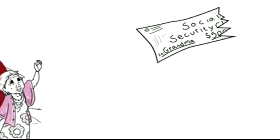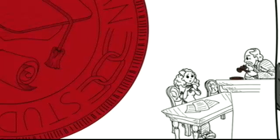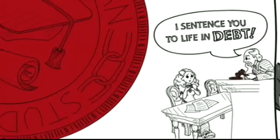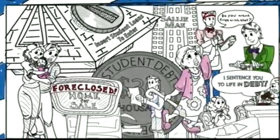We should have an answer to this. If you get really behind in your car payment or your credit cards, you can file for bankruptcy. But Congress has made it nearly impossible to discharge student loans through bankruptcy. Big institutions make big profits while students try to make ends meet under crushing debt.